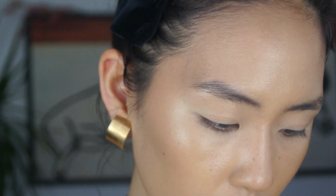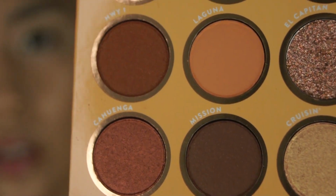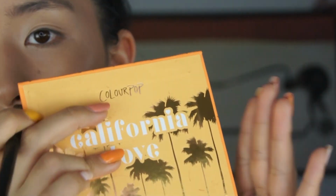I am gonna do a pretty basic look, I think. I don't want to do anything too crazy. I'm gonna go into the color Laguna. And that color right here. And I'm just gonna put that all over my lid. This does not have a freaking mirror, which is annoying.